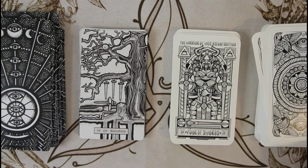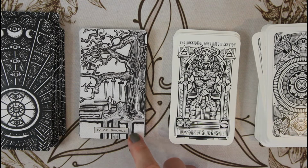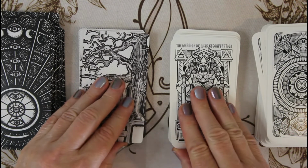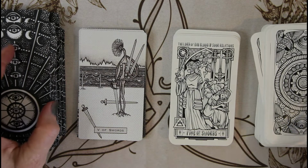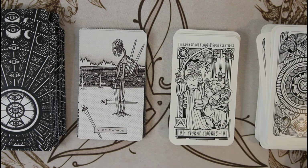4, the warrior of wise recuperation. So he's still standing though. Well, this guy is more traditional, laying down. 5, the lord of bad blood and sour relations. Well, yeah, I guess so. You're gonna stab her in the back then, yeah.